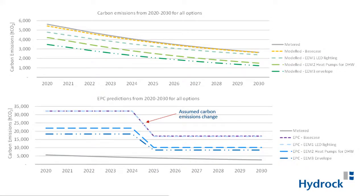Now, when you look at how much the EPC is predicting the carbon you're using, I couldn't use the same axis values, because the EPC is predicting that this total building stock is using 32,000 tons of carbon, which it just isn't, because we've got the meter data to show it isn't. So you can see what the change would make. The LED lighting makes absolutely no difference to an EPC. So why would people put LED lighting into their buildings if the EPC is showing zero carbon savings, whereas in real life you're saving nearly 1,000 tons of carbon? And the heat pumps are showing good savings. But it was just a really interesting contrast. And again, it's all about making the correct decisions according to what your actual overall goals are.